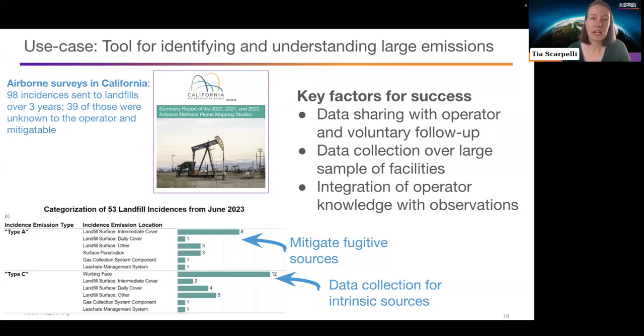But we're having this data collection across many methane emitting landfills to try to understand what the major sources at landfills are that we might want to think about for best practices moving forward into the future. And so this is really an indirect path leading to future mitigation. Key factors here are having that data sharing and also having operators being willing to do voluntary follow-up on the site. So really having that collaboration. And then also doing this data collection across a broad range of facilities.